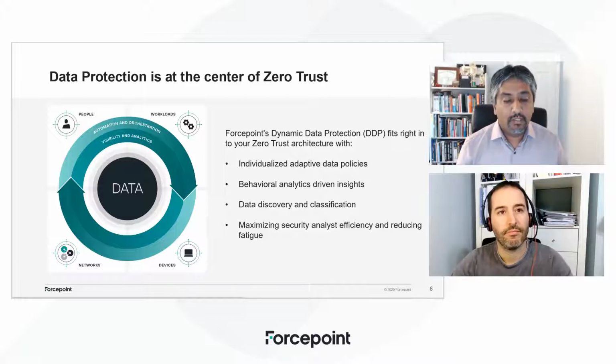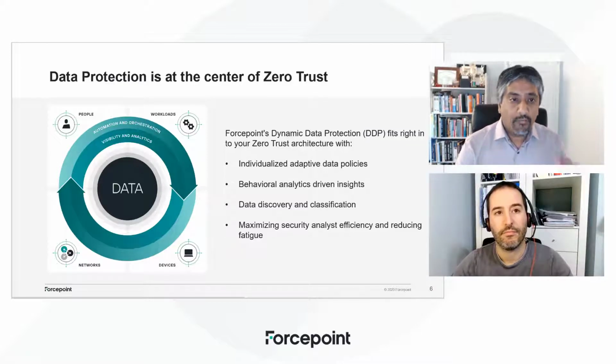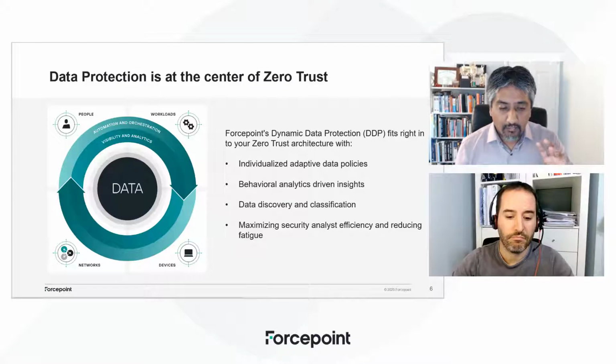So what I'm saying is today, I might be coming in as a low risk user, and I'm allowed to have access to the data. Tomorrow, if my risk score goes up, I might not have access to the same data. And nothing has changed from a policy which is put in place. Meaning, in the past, you would see that if a policy is in place, it's static and it's global.